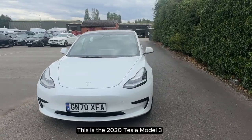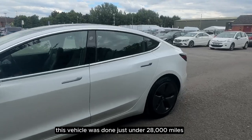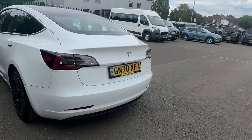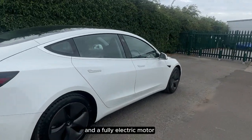This is the 2020 Tesla Model 3. This vehicle has done just under 28,000 miles. It has an automatic transmission and a fully electric motor.